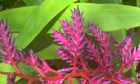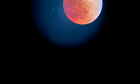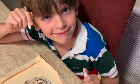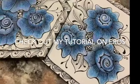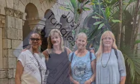We also spent the lunar eclipse, once in a lifetime experience, on the beach. And then we hung out with her friends at their places, which were so lovely, and just had a great time. I even carved out some time to teach her family and some friends how to Zentangle. I did an actual introduction class there. I taught Liz my Eros tangle as well as some color layering, and we topped it off with a visit to this incredible ancient Spanish monastery in Miami.